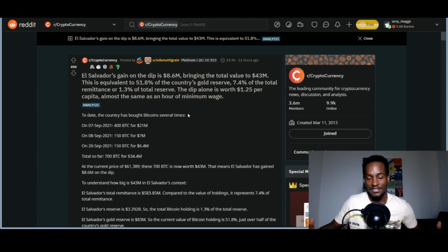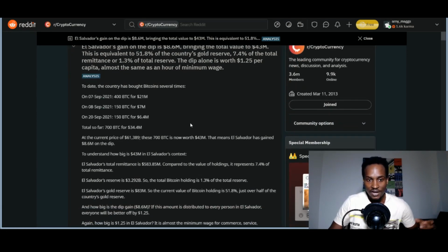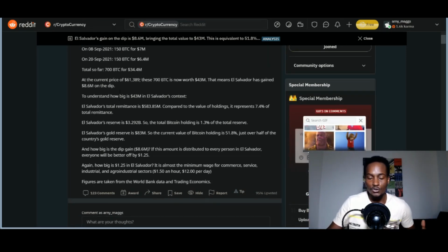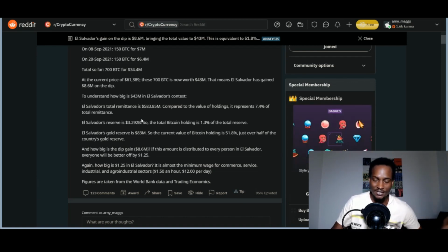So what this means is that if they were to take all their profits and distribute them across the whole country, all the citizens of El Salvador, there would be a per capita income of about $1.25. That's pretty interesting. To date, the country has bought Bitcoin several times, on the 7th of September, 8th of September, and 20th of September, a total so far of 700 BTC for $34 million. They go on to talk about how this has accumulated into a $43 million profit for El Salvador, and then make comparisons about their gold reserves, saying this is half of how much gold they have, and certain percentages of their GDP.